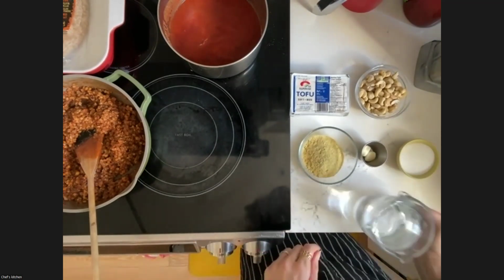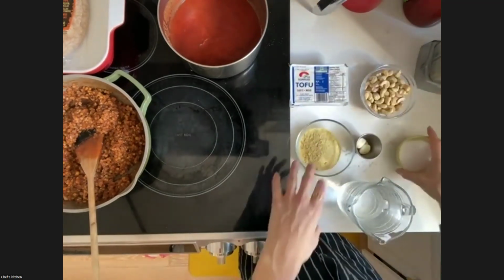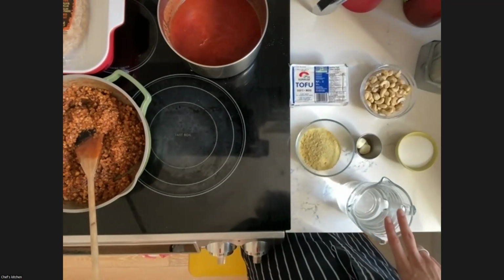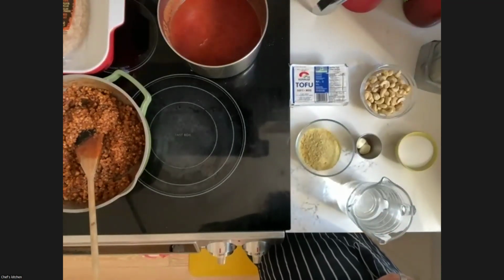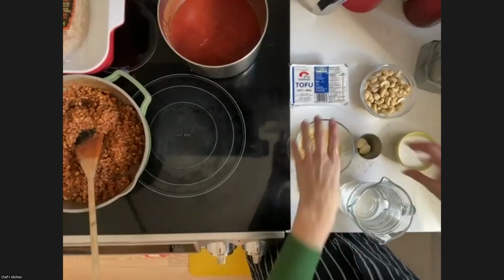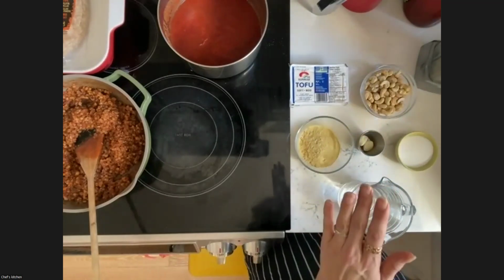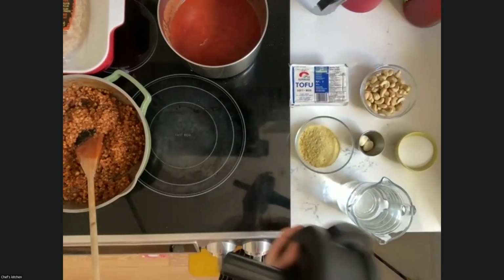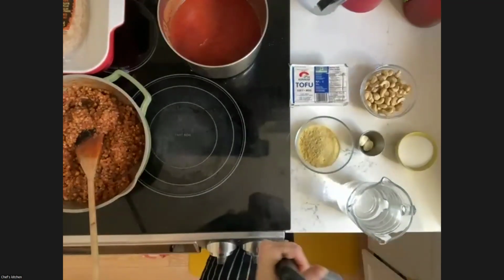You could also use veg stock here too for a little oomph of flavor. If you were using this for a pasta sauce, you could use pasta water, the water that you've used to cook your pasta in, and then that actually helps it to stick to the noodles afterwards. And essentially, all we're doing is putting everything into a blender and blending it up nice and smooth, and that is it. Super easy.